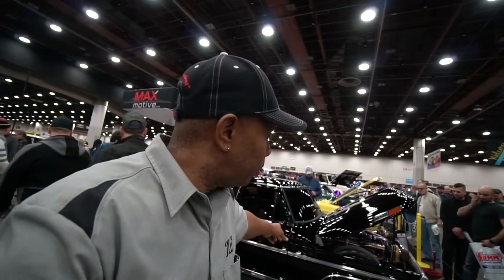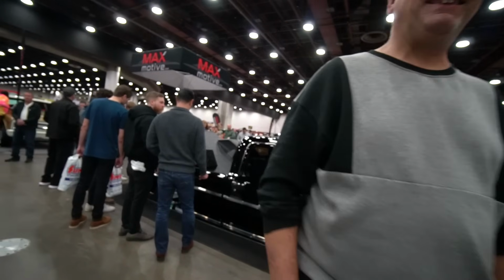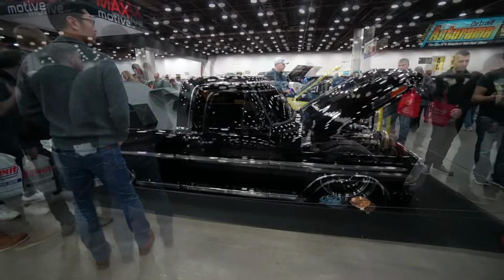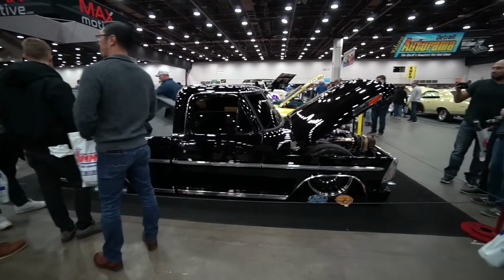Am I in there? Okay, guys, this is my favorite of the show. Can you see the truck? I don't think so, actually. I definitely can't see the truck. Whoa, what the hell was that? Super custom, super low. My favorite. That's the Tony Award.